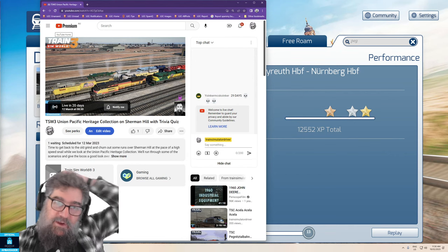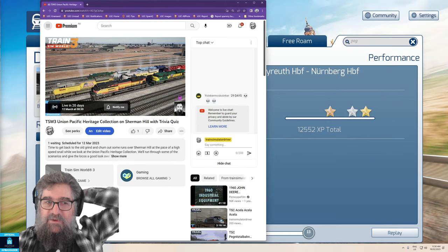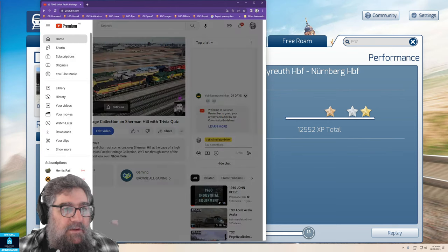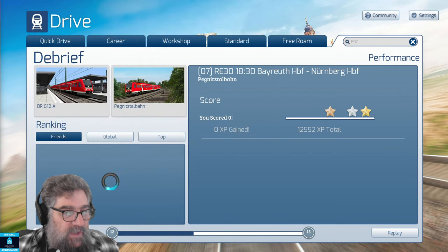But anyway, we'll be doing this one, the Heritage Collection, which is just a bunch of SD70s with different paint jobs. And we'll figure out what to do with them. I'll probably make a scenario, most likely. Or six. All good.